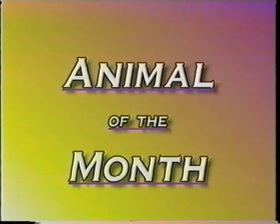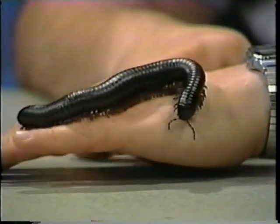And now, let's meet Mr. Science's animal of the month. Well, everyone, I'd like to introduce you to my special science partners, Nicholas and Christopher. Welcome to the show, boys. Just to clear up any confusion, would it be okay if I referred to both of you as Sparky? Anyway, gentlemen, I'd like to introduce you to today's animal of the month, the giant African millipede.